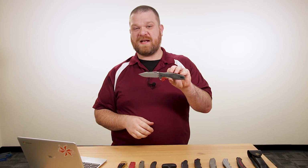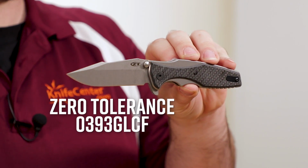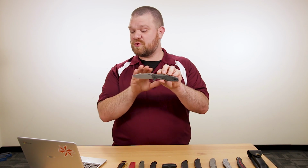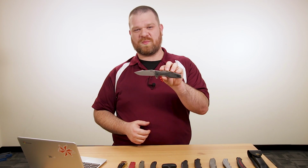So the first item's from Zero Tolerance. Now this is the first time that ZT as a whole brand has been put on sale ever before. And one of the coolest items that you can now get a really good discount on is the 393 GLCF. Now this is a Rick Hinderer design made in America by ZT. And the price on this right now is going to be $227.50. That's almost 60 bucks off its regular price.